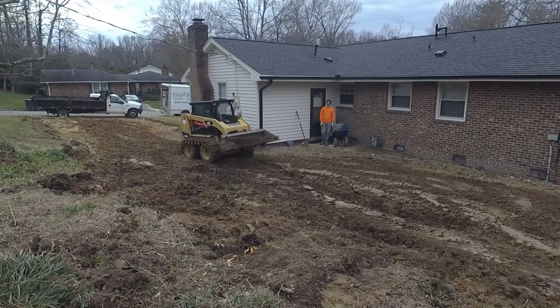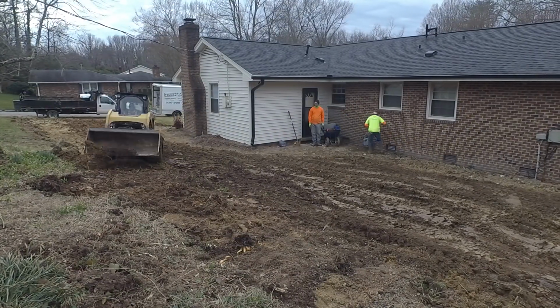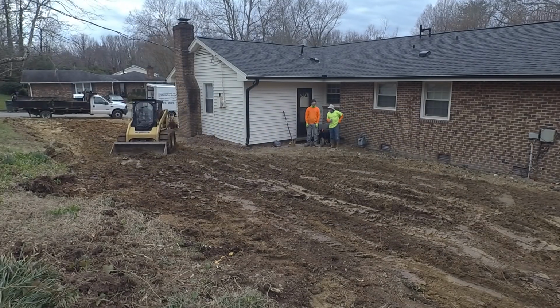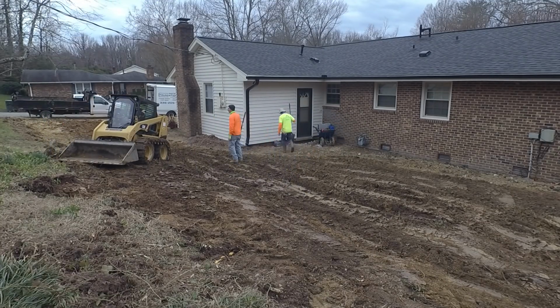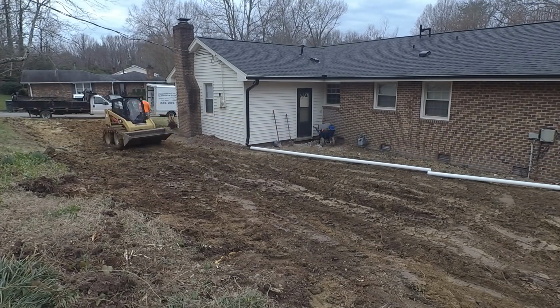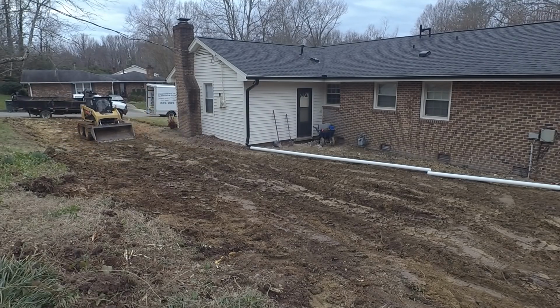So here we are back. I'm trying to do a little bit more grading with my Caterpillar there and get this down a little bit. We had weeks and weeks and weeks of rain with this project, so this project spanned probably a couple of months, just because we had so much rain and the bank just kept oozing water, and the concrete guy just wasn't comfortable pouring with that much water around, so we had to wait till some dry weather came in.